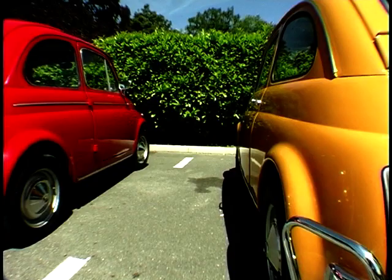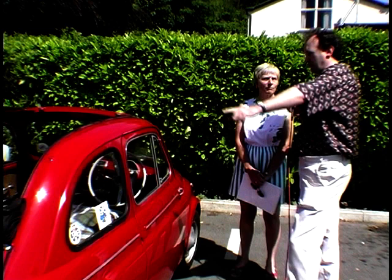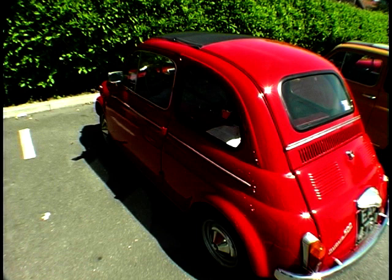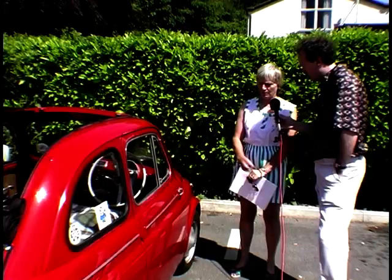Well, this is Janet Westcott, who's got one of the oldest Fiat 500s here today. Now, Janet, this one has obviously got a full sunshine roof, and it's also got these amazing things called suicide doors. What's the story behind these? This is how the Fiat 500s were first made, with suicide doors, and then in the 1970s, they decided they weren't safe, so they brought in the L with the proper doors, and the F had the proper doors.